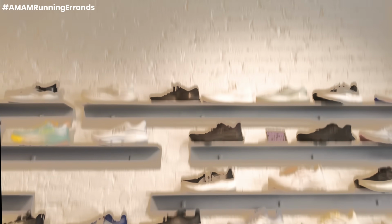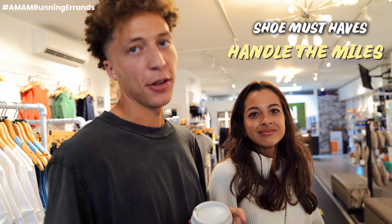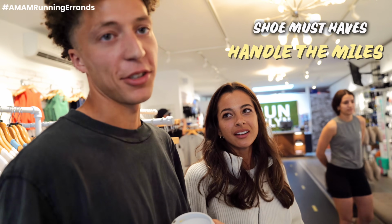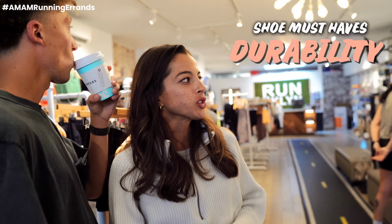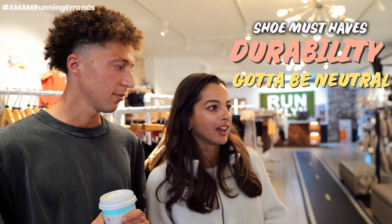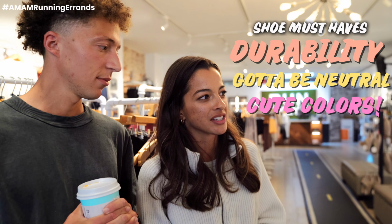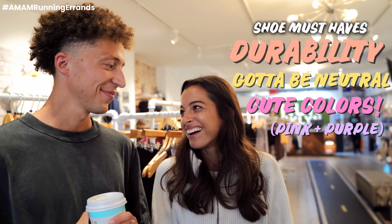What are some shoe must-haves? I typically look for a shoe that can handle a ton of miles. And one that looks good too. We run high mileage, so something that's durable. Usually for me, I'm more of a neutral runner, so that's kind of what I look for. And then obviously gotta get some cute colors in there. Some girly pinks and purples, whatever. I like that.